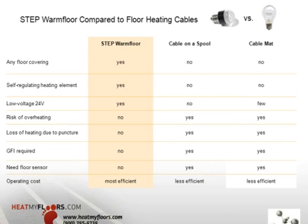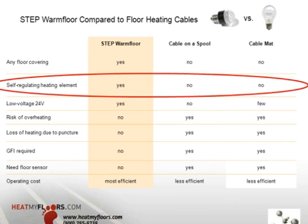And if we look at this slide here, I just want to give you an idea of using Step Warmfloor, but it's kind of apples and oranges when you want to compare it to cable. It's kind of like comparing LED light bulbs to the old tungsten light bulb that was invented quite some time ago. But it's really energy efficiency and long life that I want to get across to you. So the self-regulating heating element, Step Warmfloor, can do that.